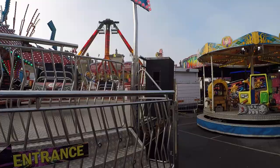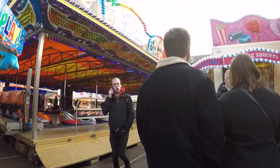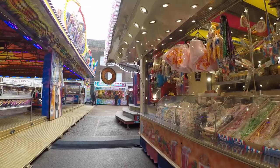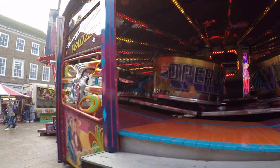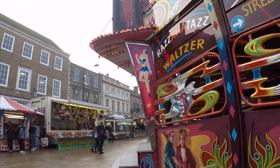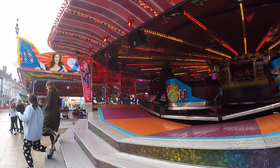Let's go around this way. Let's go sort of around the outside and work our way into the middle. We've got some giant turtles to win. Wow, there's a lot of stuff here. It's nice to be back on the fair. Got lots of sweets. A waltzer. Nice one. Looks like a Maxwell to me. It is a Maxwell. Whose is it? Razzmatazz. Oh, this is Shaw's one, isn't it? Wow. Shaw's Razzmatazz waltzer. This is a really, really lovely waltzer.